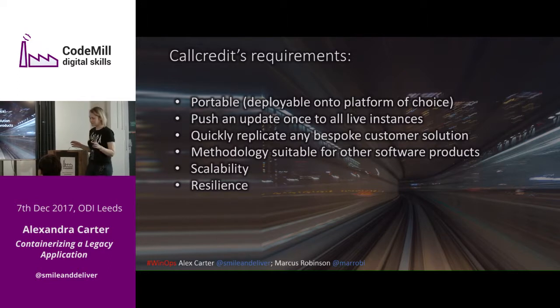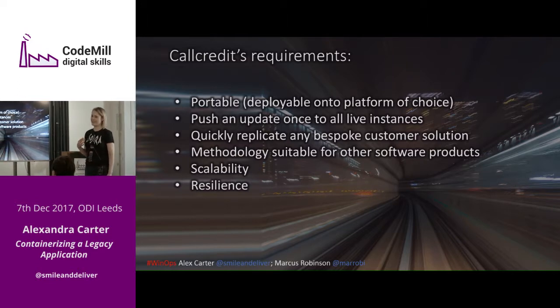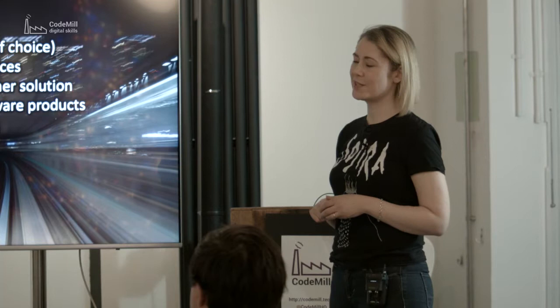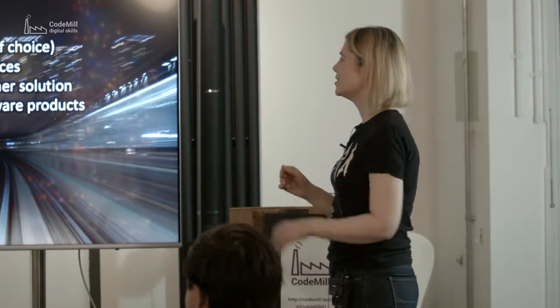So we did our value stream mapping and we thought about all the stuff that we'd want to do better. But actually, our top brass had some ideas of their own about what they wanted to come out of this project. And here we go. They wanted it to be portable so that we could deploy it not just onto a customer environment, but onto Azure, onto AWS, onto our own tin if we wanted. We wanted to be able to push an update once to all those live instances, none of this RDPing nonsense.